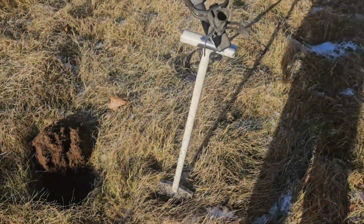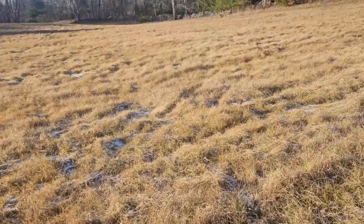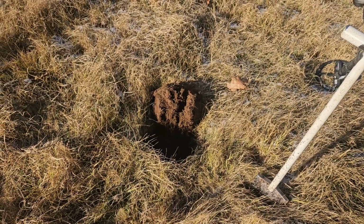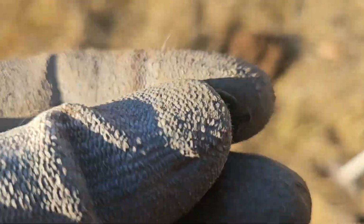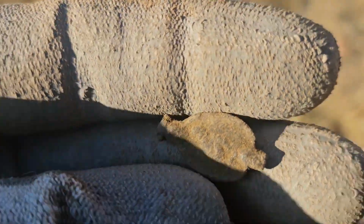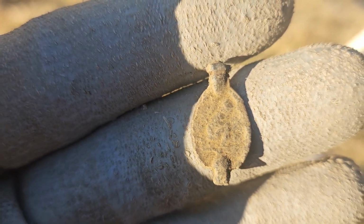Sweet. All right, me and Shawn just stopped across the street to a place that we were driving by and got permission for this spot. And the ground's actually not frozen solid yet because this is all tall grass that's just kind of laid over. You can kind of see. But my first signal, mid-30s, and it is part of a watch winding key. Or at least that's what I'm going to call it right now. It's the only thing I can think of. Looks like that's a person sitting right there.